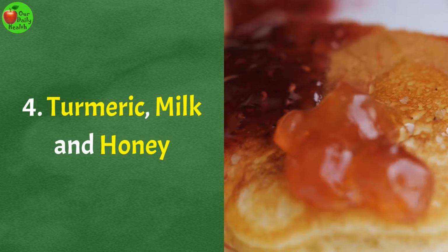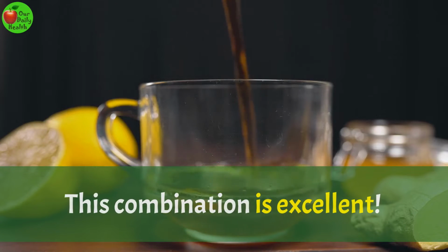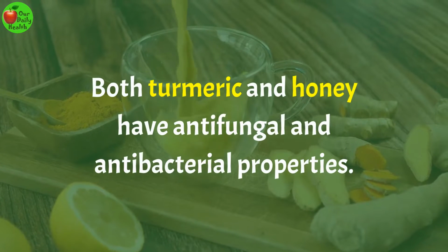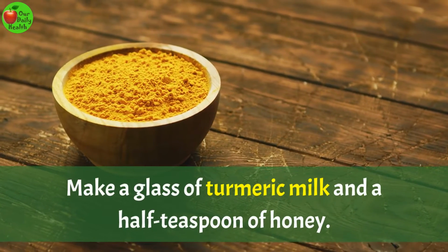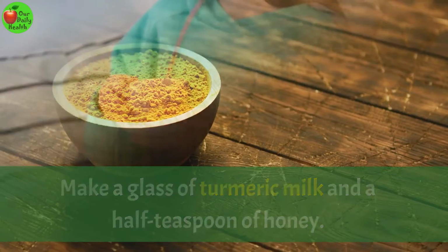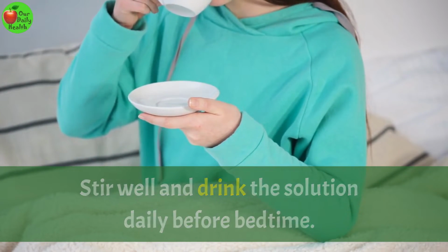Number 4. Turmeric, milk, and honey. This combination is excellent. Both turmeric and honey have antifungal and antibacterial properties. Make a glass of turmeric milk and add half a teaspoon of honey. Stir well and drink the solution daily before bedtime.